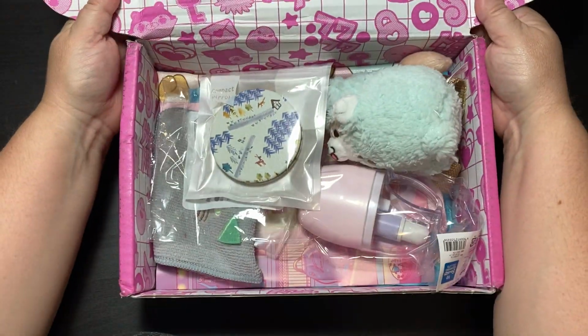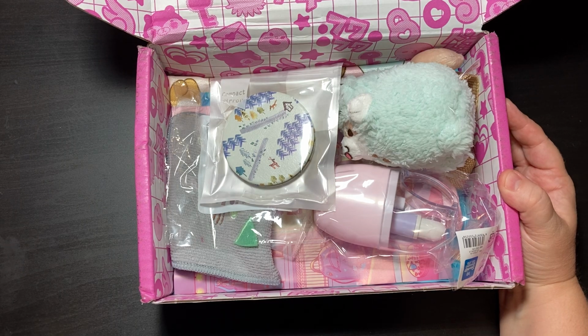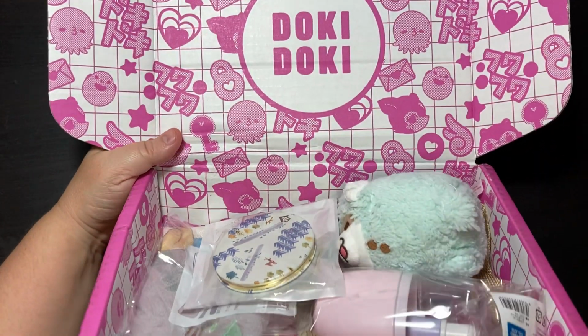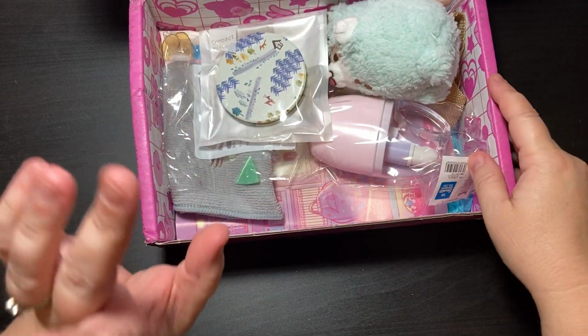Dokidoki is their Kawaii crate. Kawaii means cute in Japanese, and if I remember correctly, Dokidoki is the Japanese for heartbeat. It's the sound your heart makes, Dokidoki. I believe I read that at one point.